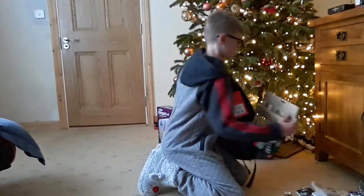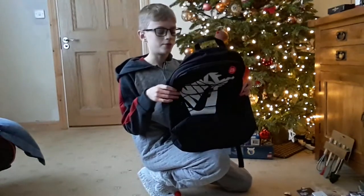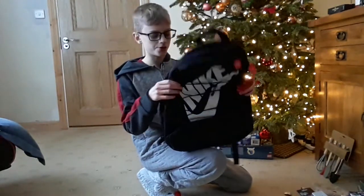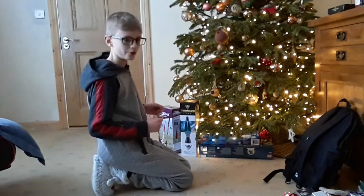Then we have this Nike bag. It's really nice. I'm probably gonna use it when I go for sleepovers and stuff, and for a day out and stuff. Now we get to some of the really cool stuff here.